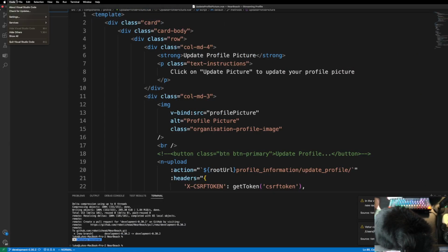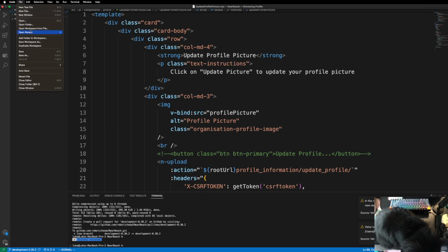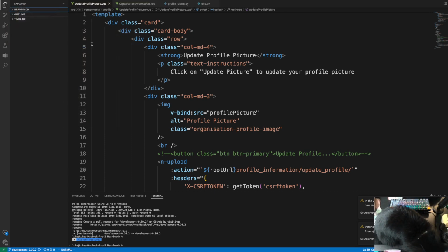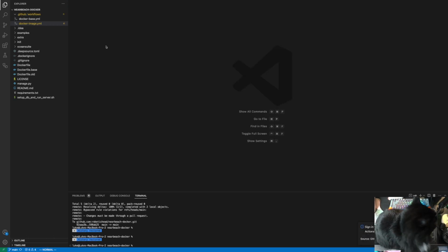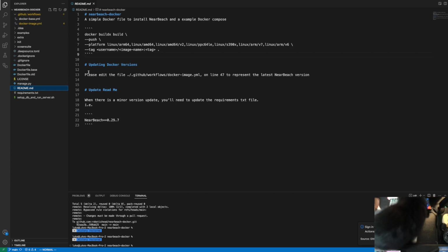So what we want to do is open up the recent NearBeach Docker. I want to close all this. I then want to open up the README, and we're going to edit this.